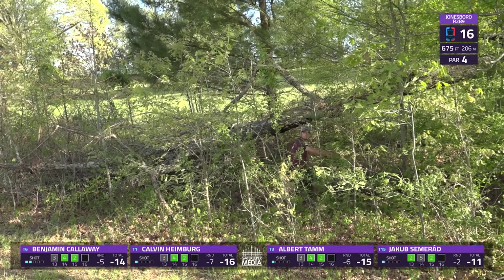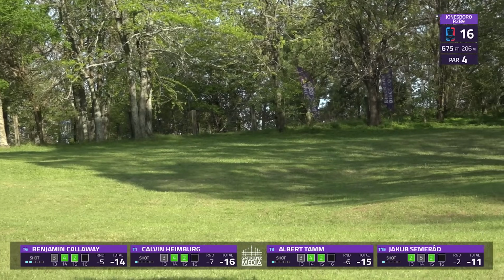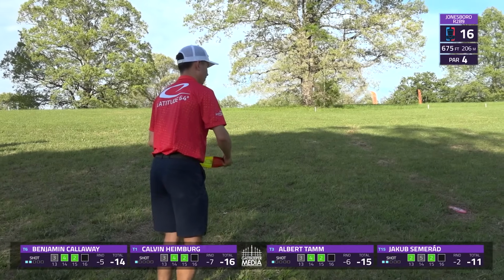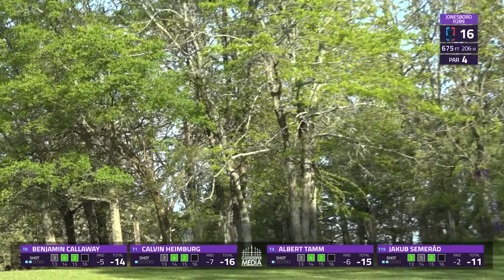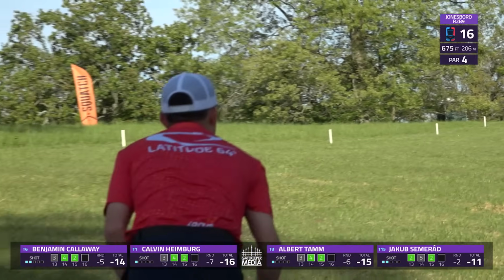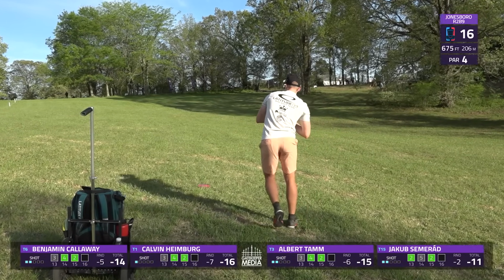Looking way high and has to be cognizant of that OB on the left up here that they've added with this shot, and certainly gets it to drag way over to the right. Pretty good out there from a difficult spot. Jakub going to try to play a backdoor hyzer, and that's frequently what happens. You get yourself something in shallow circle 2 as the branches knock it down.